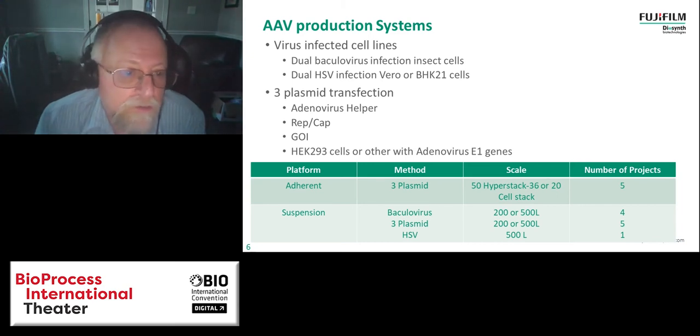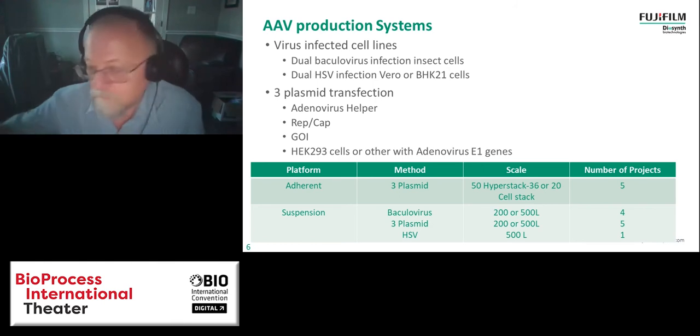In suspension, we've worked with baculovirus in Sf9 cells at either the 200 or 500 liter scale, and we've had 4 different projects with that situation. We've done the 3 plasmid transfection system for 200 and 500 liter scale, and we've worked with 5 different projects there. And we've worked with the HSV system at a 500 liter scale with 1 project.